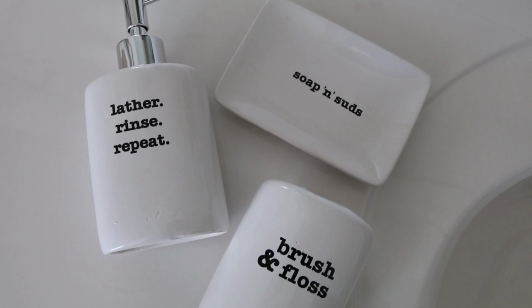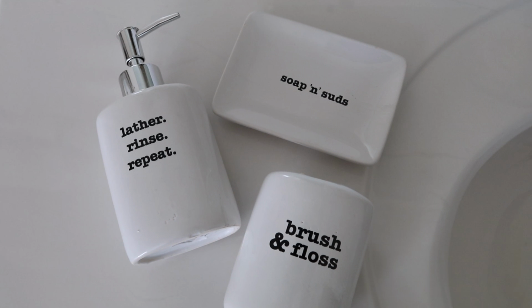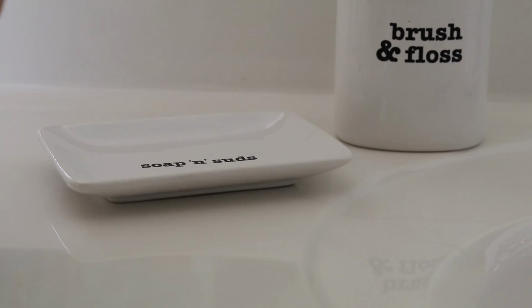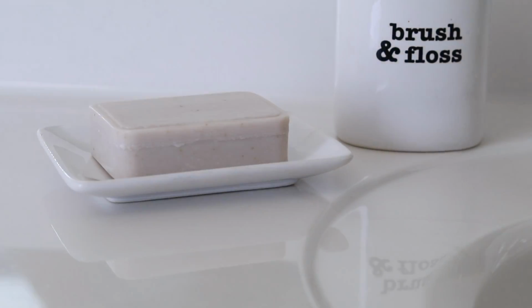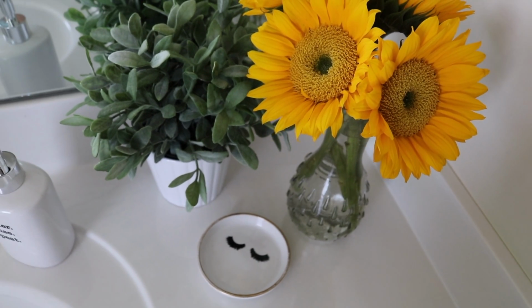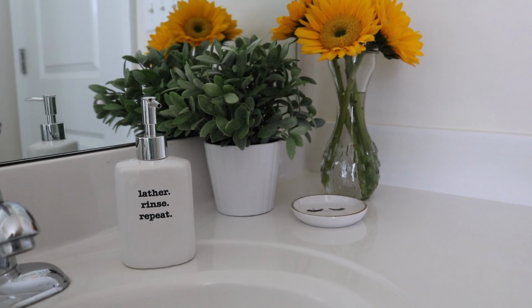It inspires me to have a couple of new things in a space, and right now the Dollar Tree has these beautiful soap dispensers, bar of soap holders. I think these are absolutely stunning for just $1, totally like items you'd find at Hobby Lobby. And the little dish for my ring is another Dollar Tree find.